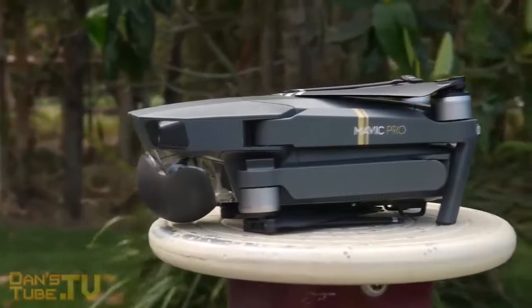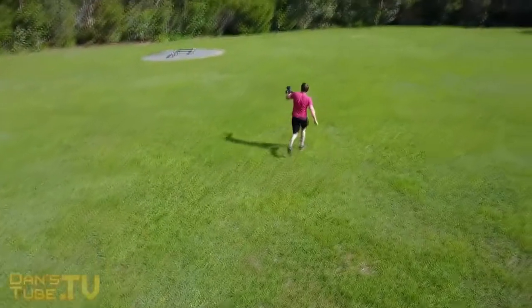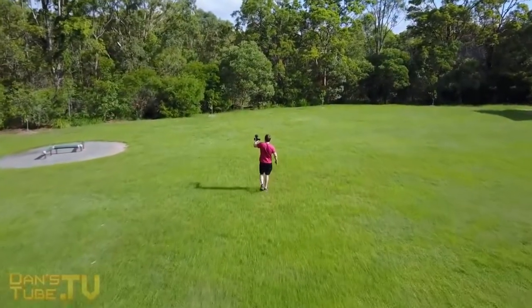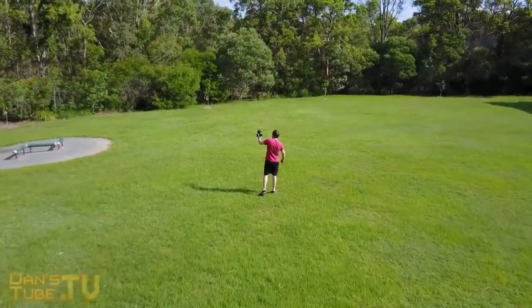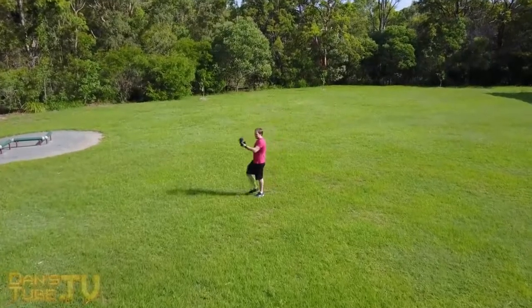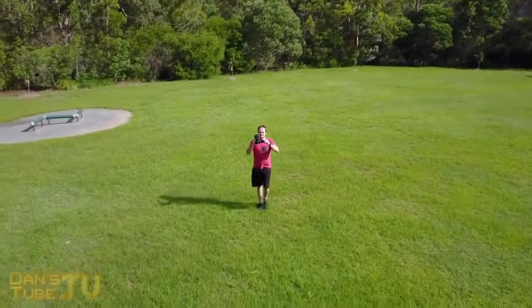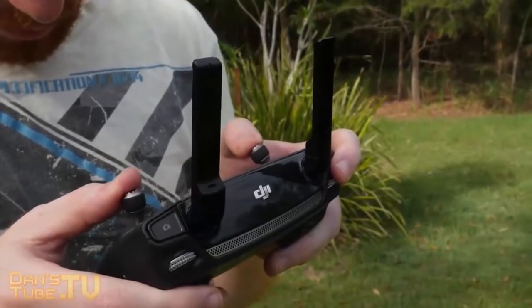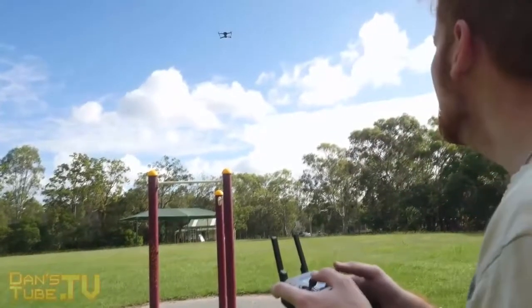The fact that I can just pass the controller over to a friend mid-flight, they've never picked up a drone in their life, and they can take control of the Mavic and get used to it within a few minutes, that right there is a testament of how amazing this piece of technology is. It flies beautifully, the camera's amazing, and everything is just so nice, and the finish on it is great. The controller has a great build to it as well. I was nervous about the controller, but it feels super robust and solid.